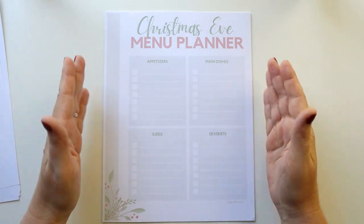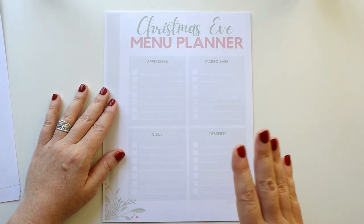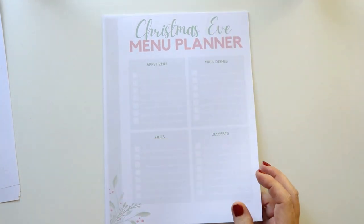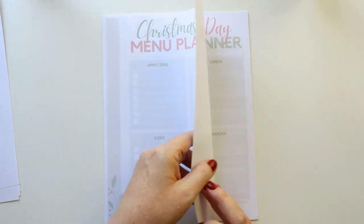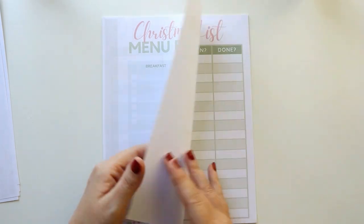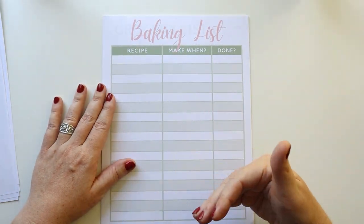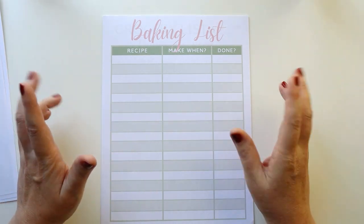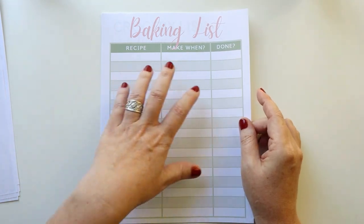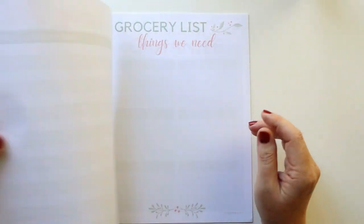But then you do have a special Christmas Eve meal planner, appetizers, main dishes, side dishes, desserts, and you could use this on Christmas Eve or Christmas Day, New Year's Eve, any other days that you want to use. There is a Christmas Day menu planner as well. And then there's also a baking list, which I love because I do a lot of Christmas goodie baking for gifts and just to have around the house. So I love the recipe, when to make, and is it done, checking it off.